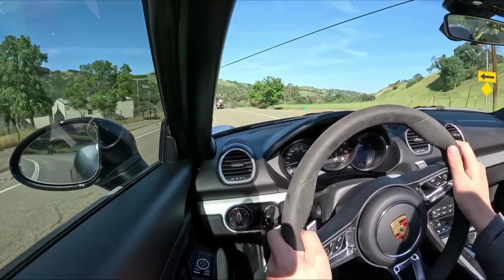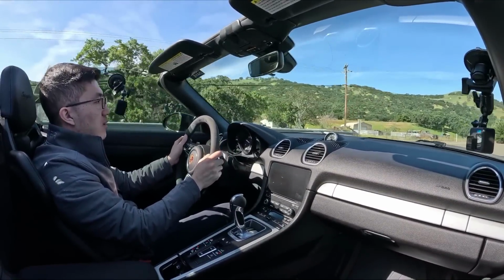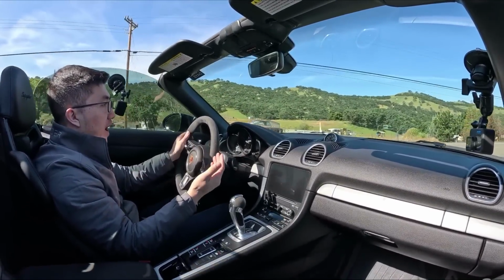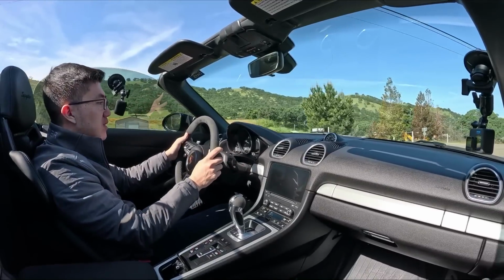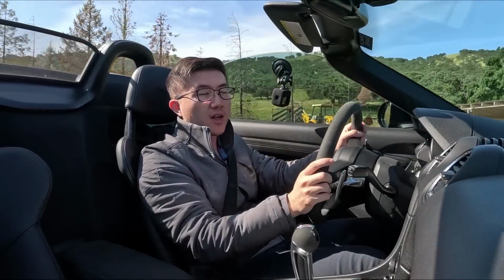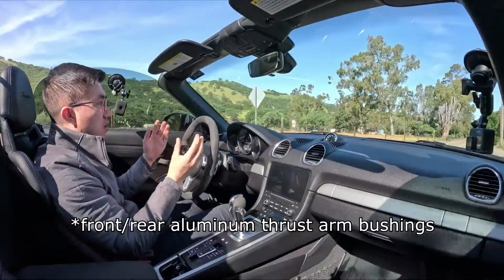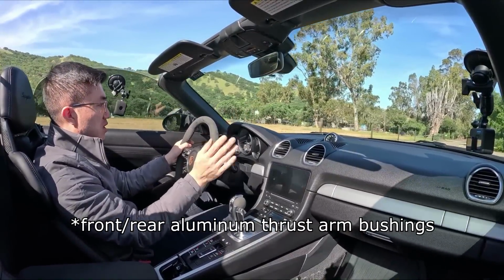There are no weaknesses to this car. Even this electric power steering rack, which in my opinion is one of the best from the factory today for an EPS, feels way better with the mods that Jeff has done. One thing I forgot to mention is he's replaced the bushings with spherical bushings. So all the play that you get with the rubber stock bushings is gone here.